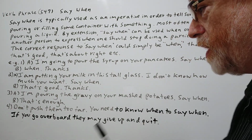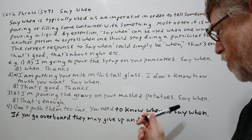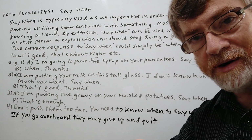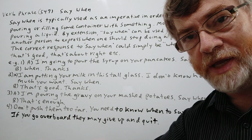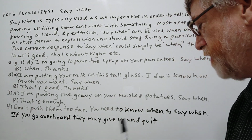And number 4, don't push them too far. You need to know when to say when. So we're using it, not directly as an imperative here, but just to say when, meaning to know when to stop. If you go overboard, they may give up and quit.